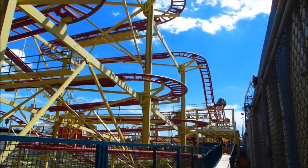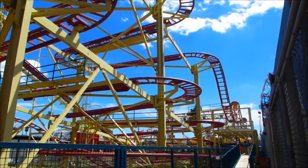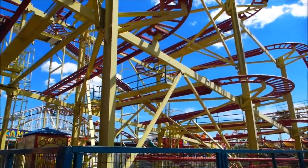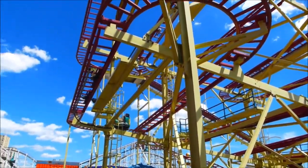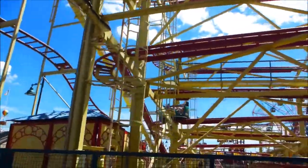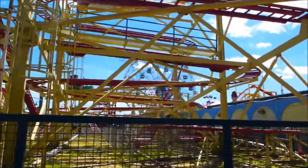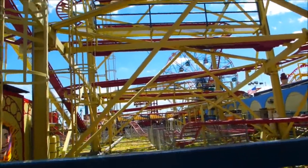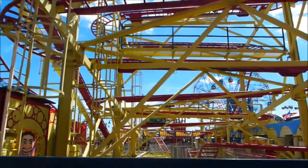We were off balanced enough. They have not rotated one bit. Yeah, they are very evenly distributed. But we started spinning right after the first turn. And we took this last airtime hill going sideways. That's a little jolty there. Kind of got slammed into my seat.